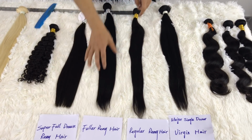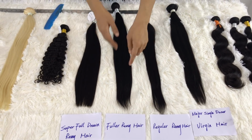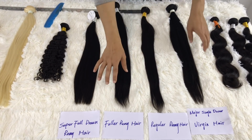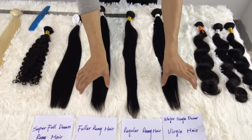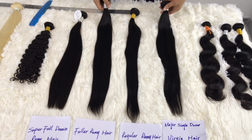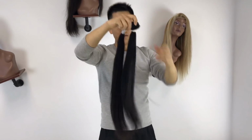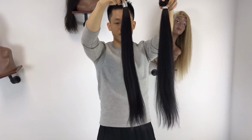And this one is different donors. All these three types of hair are different donors' hair together. This one is the Remy hair, lower price compared to this one. But you check the thickness of these two. They have similar fullness. So now I will take them and straighten them like this. Regarding the fullness, they have similar fullness.